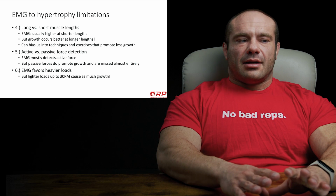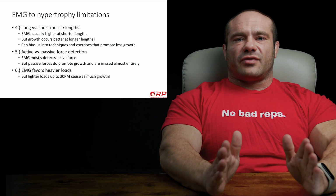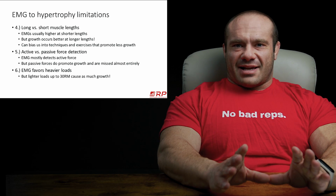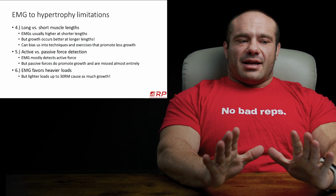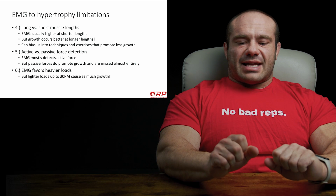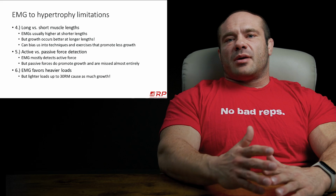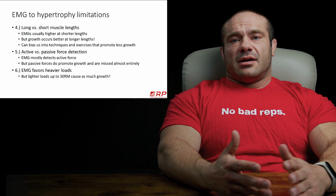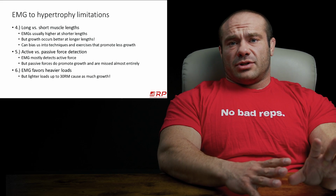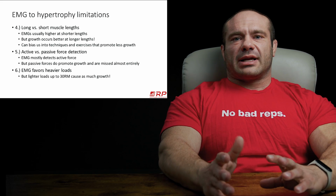Point number 8. This is a big one, and this is something that we have to, as scientifically minded people, keep in mind. Extrapolating from one muscle to another is super common. People will have an EMG study that shows, like, hey, doing a partial range of motion in this exercise has higher EMG amplitude than doing a full range of motion, or the other way around. And thus you should do it like this.